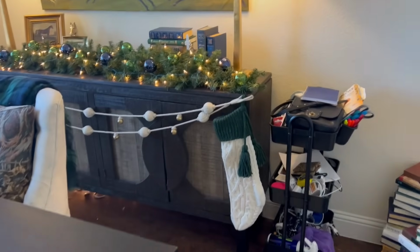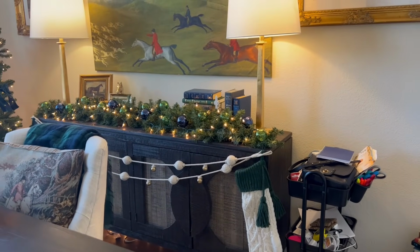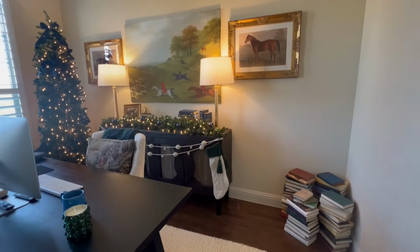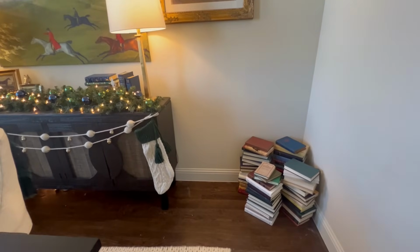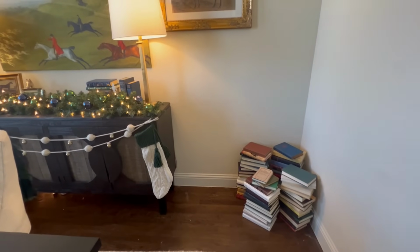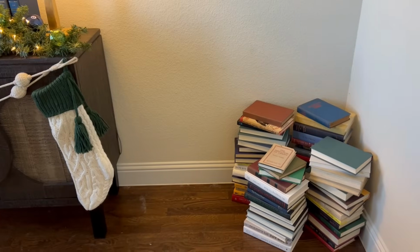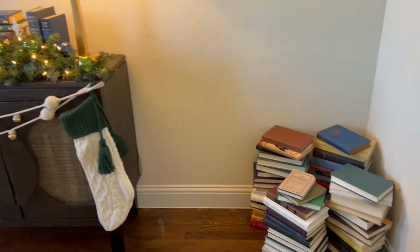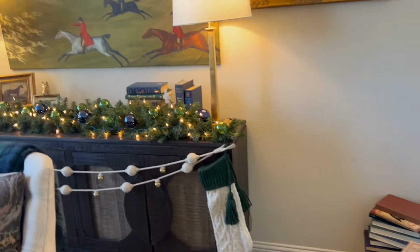Let me move my cart because it's a little messy and I want you guys to see it from a cleaner perspective. All right, so here is what it would look like, these books. I know it seems pretty random, but I actually really love it. I was just stacking these there when I unboxed them from my moving boxes. And then I decided, you know what? I think they actually look really great there. It also adds to a homey, lived-in look.